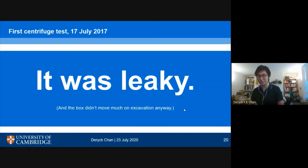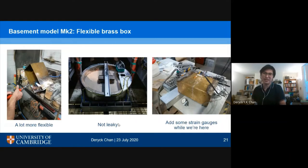Okay, the big problem was that in our experiment, we tried to use a bolted structure so that we could add a hinge or unbolt it afterwards. Maybe that was a bad idea. So the first thing I did was just make it not leaky by welding all of it. And the second issue is that it was too stiff.